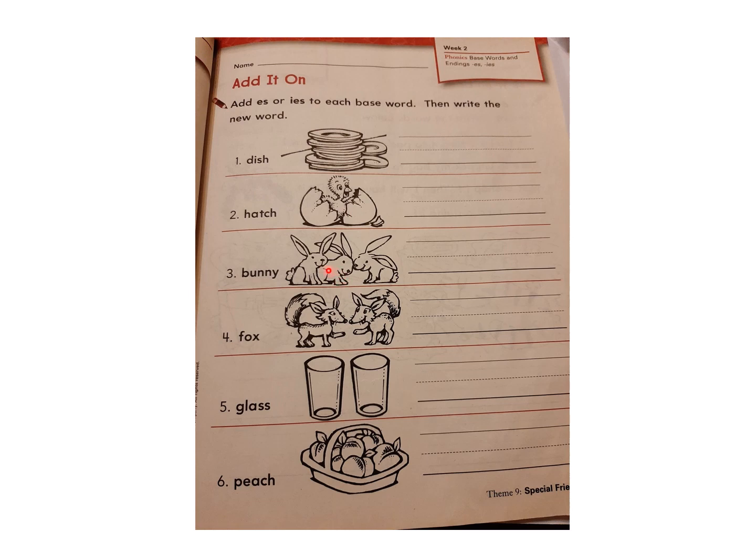Okay, this is one bunny, but these are many bunnies. I'll cross the Y and add IES. Number four, fox becomes foxes. Glass becomes glasses. Peach becomes peaches. And as I said, when you're in grade two and grade three, you're going to learn about this more.